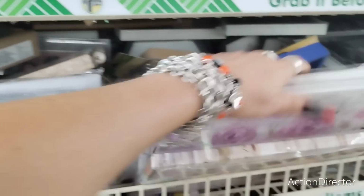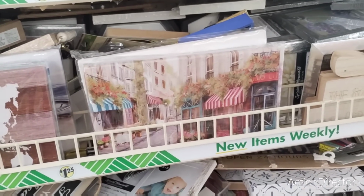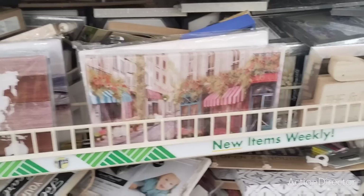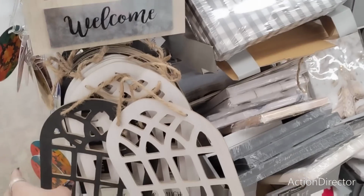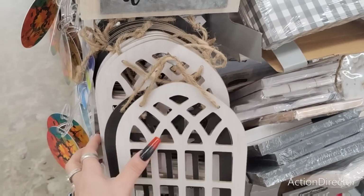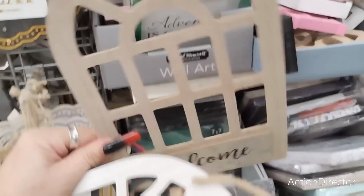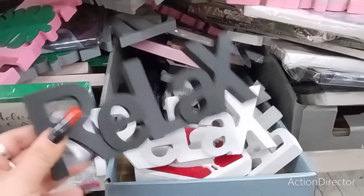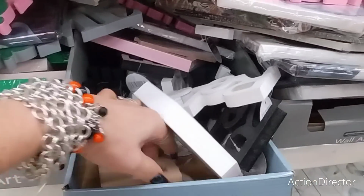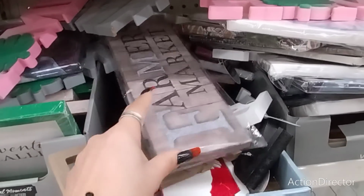Let's see. They also have this, the French Bistro. I feel like they've come out with this canvas a million times, just in different shapes. It was a square last time, but they've used that quite a few times. It's still cute though, totally cute. Also have these, which are super cute. Welcome. Live, love, laugh, home. These are cute. You could repurpose them too. I like that. Little sayings, relax, in matte black, matte white, and then they also have it in the neutral, which I just had in my hand. There it is. And then they also have farmer's market. That's a cute little one. And get cozy.